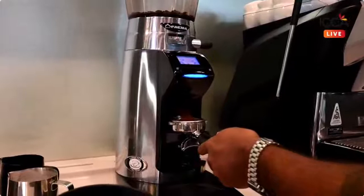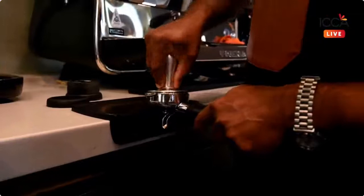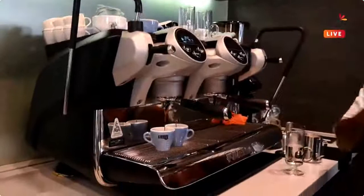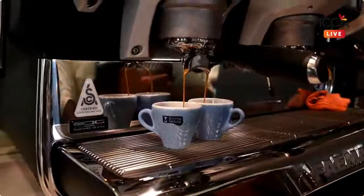Calorie-wise, a latte has slightly more calories compared to the cappuccino. The reason is a latte has slightly more milk than a cappuccino, because if you remember, a cappuccino has one-third coffee, one-third milk, one-third foam. Foam doesn't count exactly as milk. But in a latte, there's plenty of milk with just one shot. For a latte, I'll be using one shot as well. So that's my shot, it's ready.